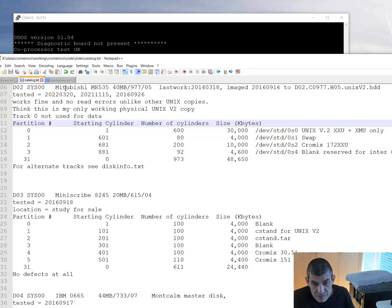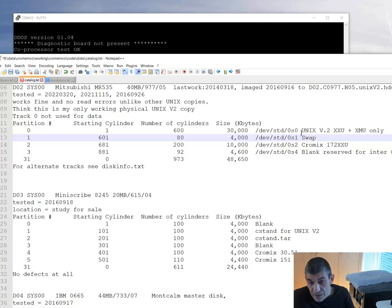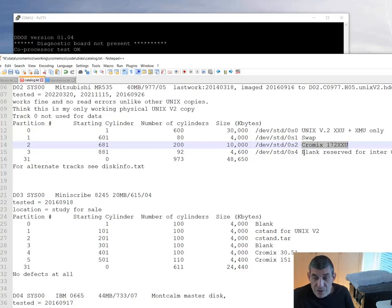So this actually was a Mitsubishi MR535 hard drive when it was new. There's partition 0, and this contains the Unix operating system. Partition 1, counting from 0, which is 4 megabytes in size, contains the swap. And good old partition 2 contains the Cromemco Cromix operating system, which is their native product, if you like. And there's a third partition which is reserved for whatever you want to do with it, say applications. So we're going to boot into this 30 megabyte partition, and believe me, that is quite a big space considering the time. So let's just save that file.